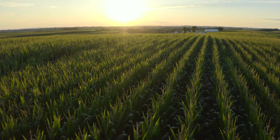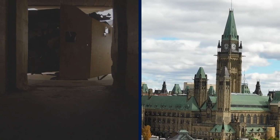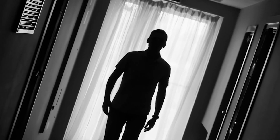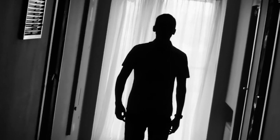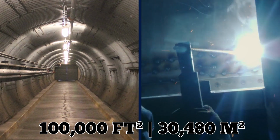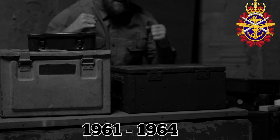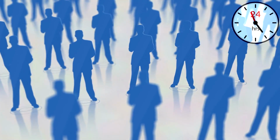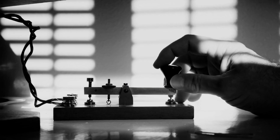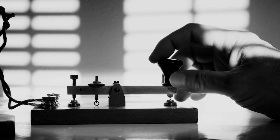The clandestine facility was built on a former farm in a valley located relatively close to downtown Ottawa, making it an ideal place for leaders to retreat on short notice. From start to finish, construction on the 100,000 square foot shelter took less than 18 months. The Diefenbunker operated as a Canadian Forces station from 1961 to 1964. It was manned 24 hours a day by 100 to 150 staff members and facilitated some of Canada's most classified communications at the time.